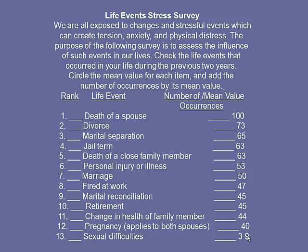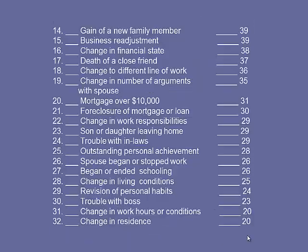So did you do that page? Got it? You can do this or not, whatever you want, but I think it's interesting when we come to the conclusions. Holmes and Rahe, who did this survey with tens of thousands of people, then correlated what happened to them in the year after taking this survey to see if this stress had any effect on them. This is another one that you can look at.